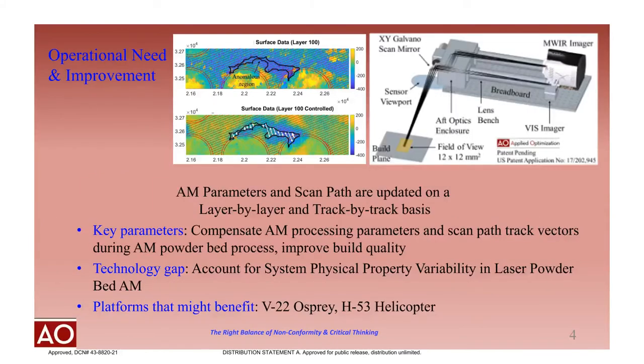The operational need and improvement is to really take care of the technology gap, which is to account for system physical property variability in the powder bed AM. And specifically, we would like to be able to compensate the AM processing parameters and scan path track vectors during the AM powder bed process and improve build quality.